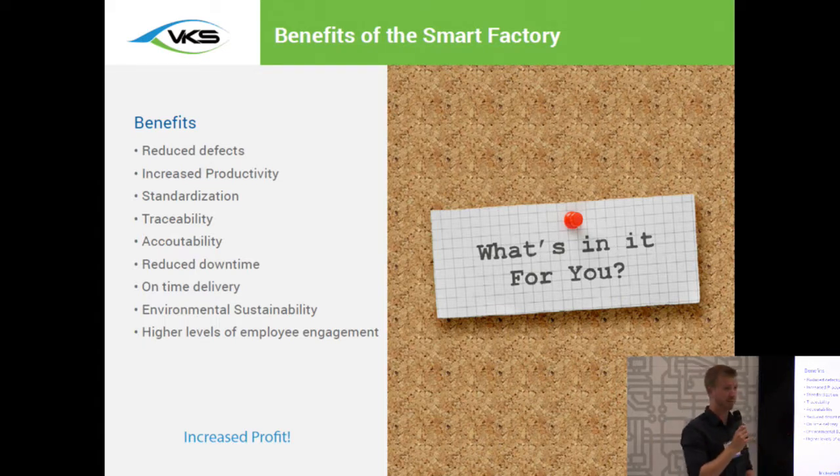Now, some other elements are standardization. So very, very often companies, as Kyle was mentioning, have operators doing things in many different ways on the same product. And this can very often upset the end customer, who one day gets a box packaged in one method and then the next day in a different one. So these are the types of issues that you're starting to be able to resolve.